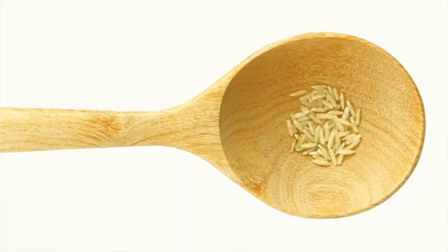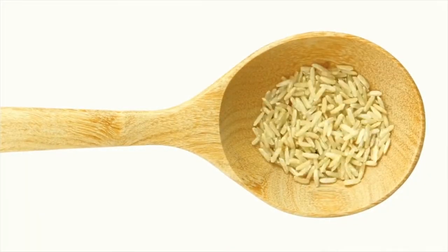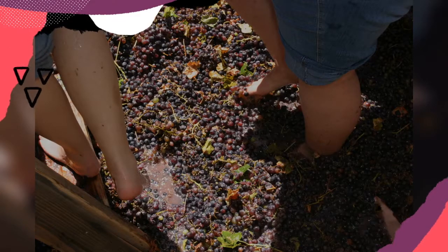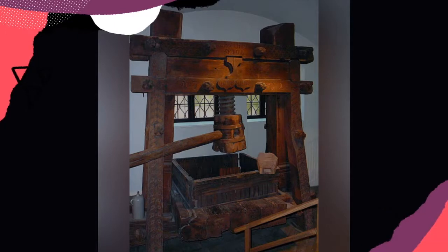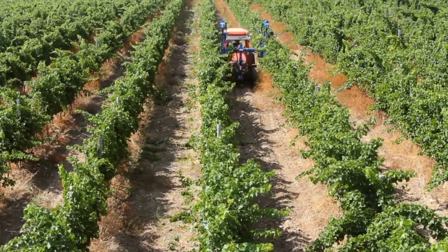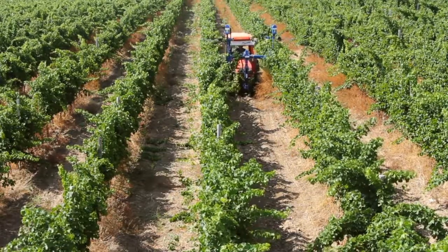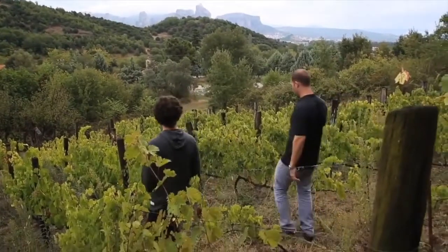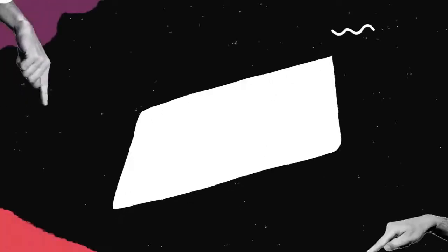It's believed that early winemakers mixed grapes with rice to produce fermented alcoholic drinks. It may be uncommon now, but grapes have been pressed and juiced by human feet for thousands of years. That was until the ancient Romans invented industrial wooden presses. While the basic techniques have stayed the same, thanks to the wonder of technology, winemaking has been revolutionized. And you may be pleased to know modern winemaking is almost entirely toeless.